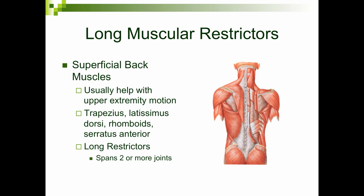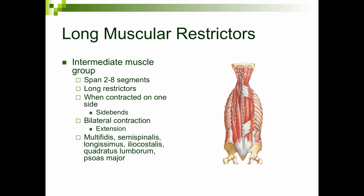So when we're talking about spinal mechanics, it's important to think about what's actually restricting the motion of these vertebrae. And oftentimes it's muscular restriction. So long muscles, superficial back muscles, can do long restrictions. They're the long restrictors, and we'll talk a little bit more about them in a minute, but these are more of the superficial back muscles. They usually help with upper extremity motion. They're things like trapezius, latissimus, even rhomboids and serratus anterior, and are considered longer muscles than what we're going to talk about as the short restrictors. So these usually span 2 or more joints, so they have an effect on a larger portion of the spine.